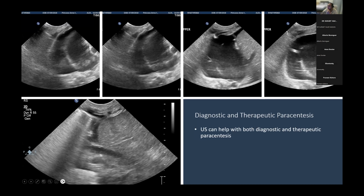Praveen, just this image on the extreme right. Just having a look, I think I can see a pleural effusion there. Yeah. At least a moderate sized, I would say, or even large. Yeah.